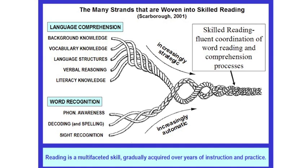This infographic, I'm going to move this because the wind is blowing my paper around. This infographic, as you can see, is divided into two sets of strands. One set of strands is word recognition, and the other set of strands is language comprehension.